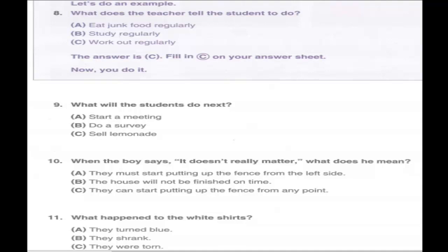What happened to the white shirts? A. They turned blue. B. They shrank. C. They were torn. Go on to the next page.